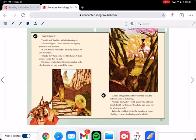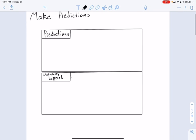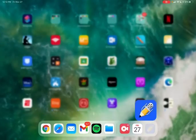All right, guys, we're going to stop here for a second, and we're going to make a prediction. So I want you to write in the box what your prediction is. What do you think is going to happen with the wolf and the boy who's calling his name? This is all you're going to do in your accountability notebook. All you're going to do is write the prediction. And after that, I will write what actually happened. Okay, so go ahead and pause the video to write your prediction and then start it up once you finish. We're going to start in 3, 2, 1.